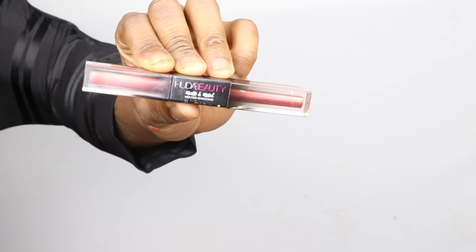So guys, I did a lash review about this. I think I'm getting a cold because I sound very nasally. I'm going to use the Huda Beauty Melted Matte Shadows, but I'm only going to use the Cherry Soda side because I love the kind of sheen it gives. It's so pretty.